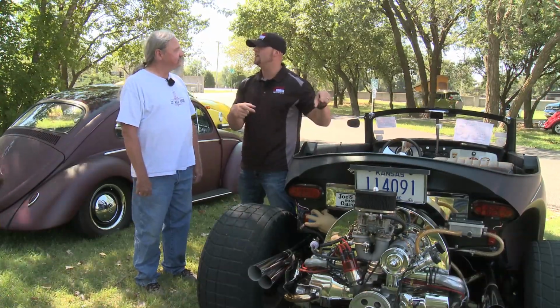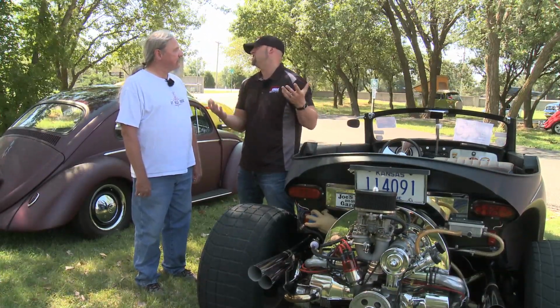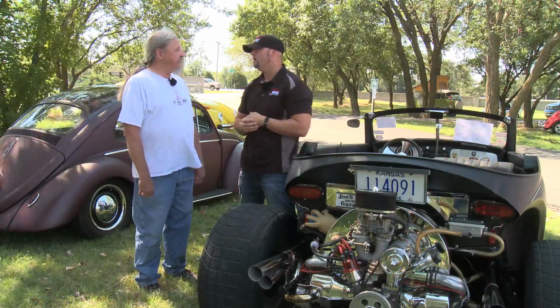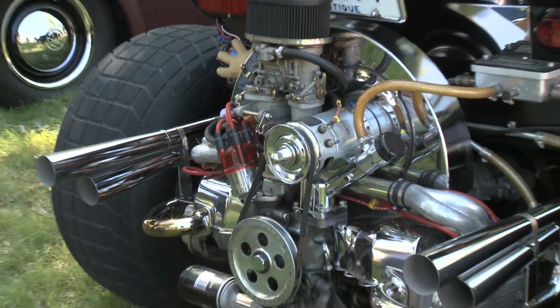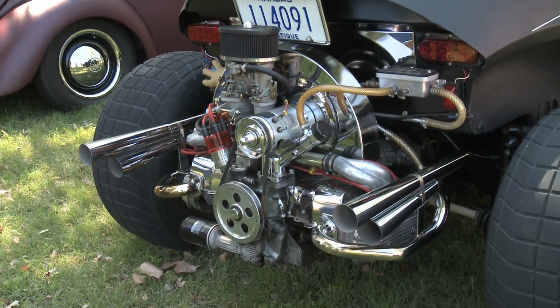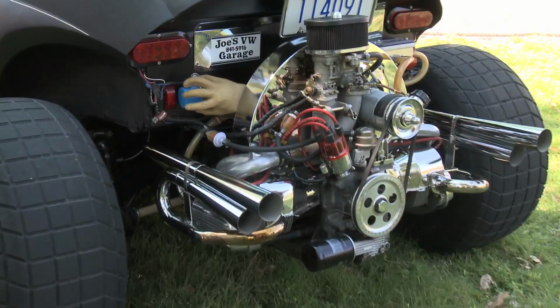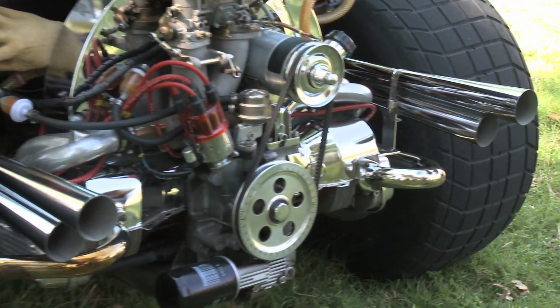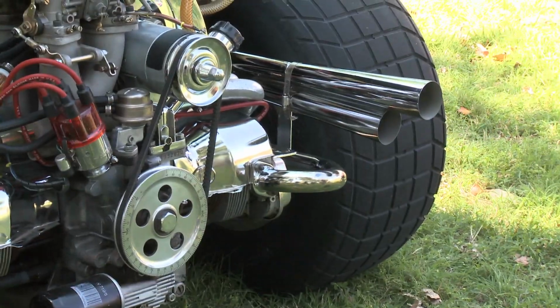Now, in 1970, it probably would have come out with, what, a 1600 cc? Yeah, it had a 1600 in it. What's it got in it now? It's 1835. So we got a little bit more meat in that motor. It's got bigger pistons and cylinders. They're about the size of a big block Chevy. Sweet. So you got more horsepower. Does it like to get down the road? It runs pretty good. The big tires hold it back, but they're just for looks. But the motor will run pretty good.